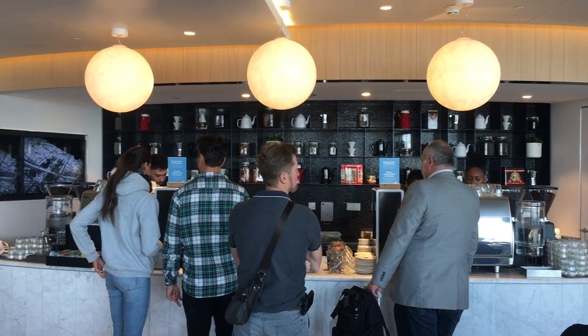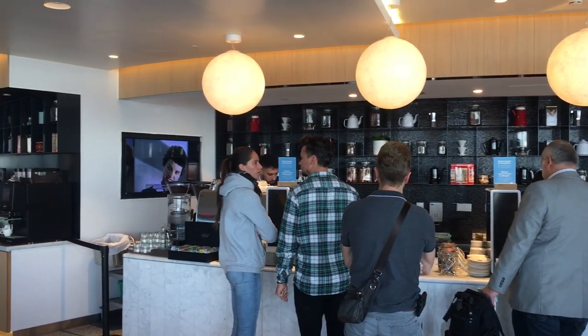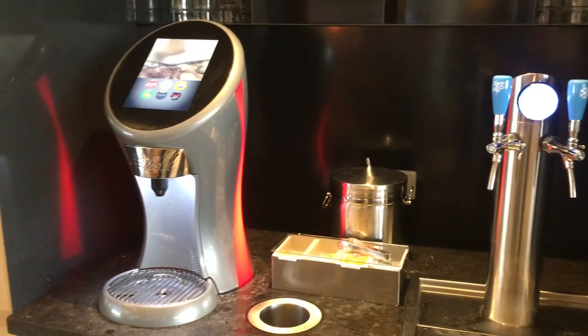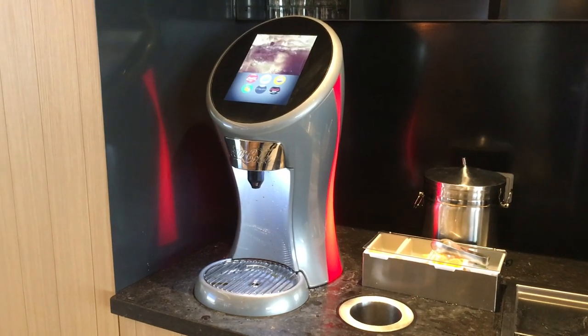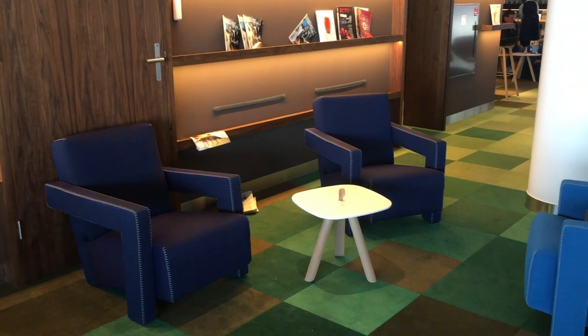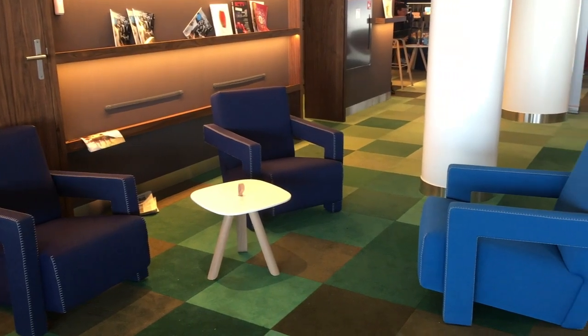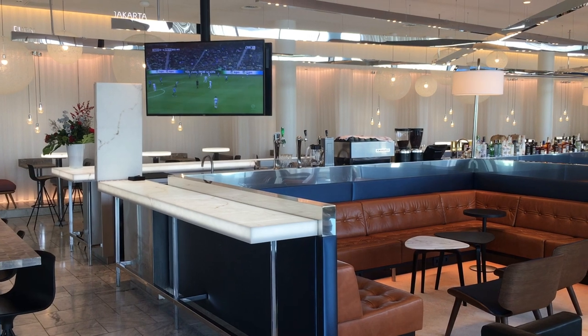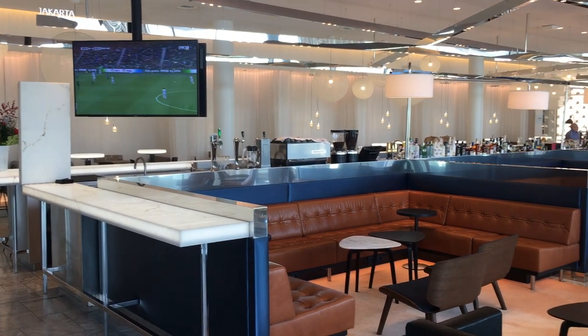The new section also includes a coffee bar with baristas, but all other food and drinks here are self-service. The bar upstairs hasn't changed much since my last visit. It still looks amazing. There has been one minor change made since the grand opening though.